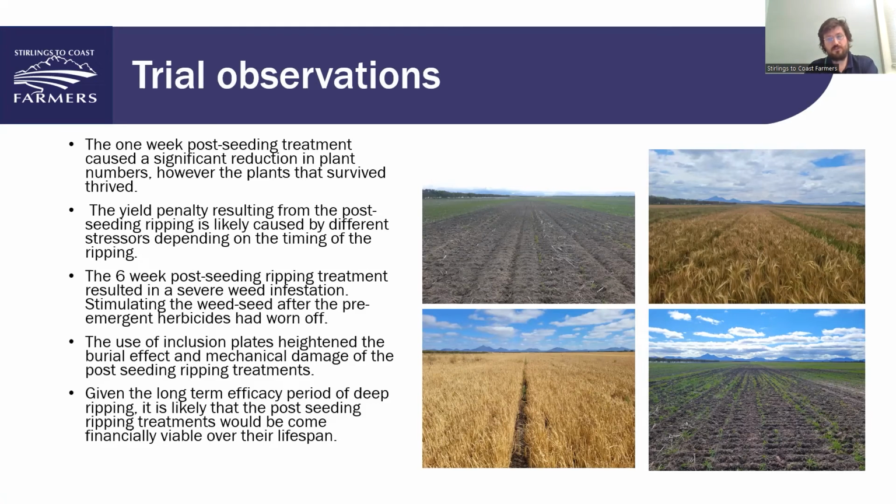Just to wrap it up, I'll run through a few trial observations. So like I said before, the 1 week post-seeding ripping treatment severely reduced plant numbers. However, the plants that survived went on and thrived. And in that picture in the top left there is the 1 week post-seeding ripping treatment just after it was done. As you can see, there's been an incredible burial effect there, and it has had a significant impact on plant germination.